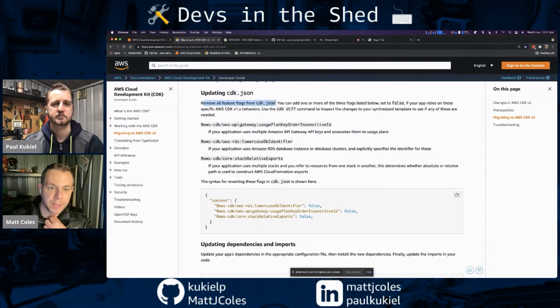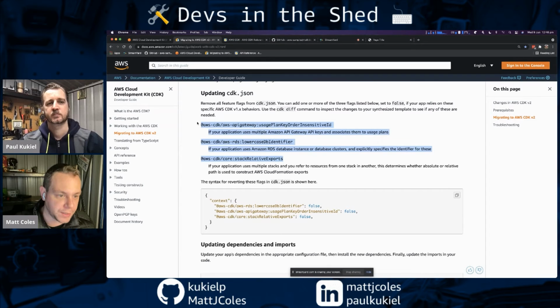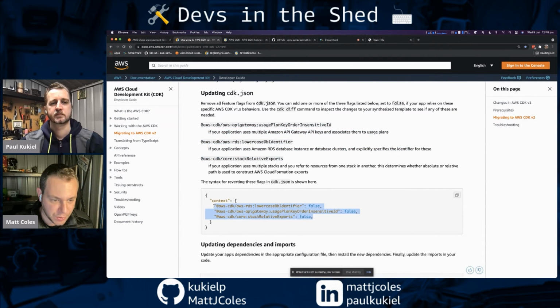So, remove all feature flags from cdk.json. You can add one or more feature flags. They've cut a whole bunch of flags there, and you can have those set to true or false. These are the feature flags that you use in that file now, and the context should look like this. But the context could be blank, right, if I'm not using any of these. So let's just copy this over.